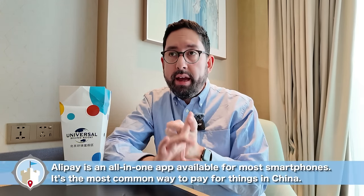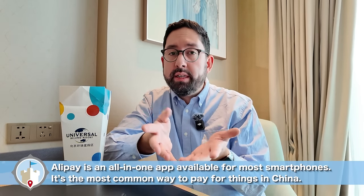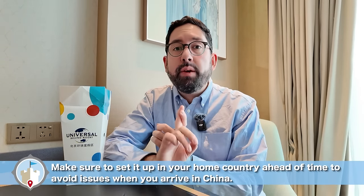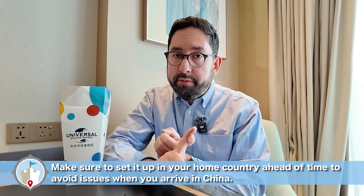The one app that you're gonna wanna get, and I think this is an absolute must, is Alipay. Alipay is an app that has a lot of things built into it. First is Didi, which is China's version of Uber. That is really gonna come in handy for you. And then we also have the QR payment, so you can put your credit card information in and use that to pay for things. It makes life so much easier.